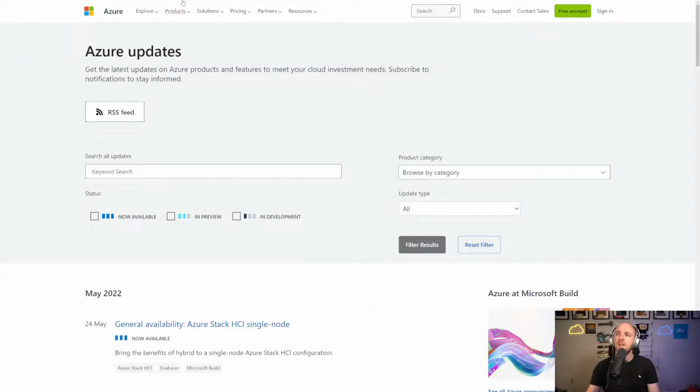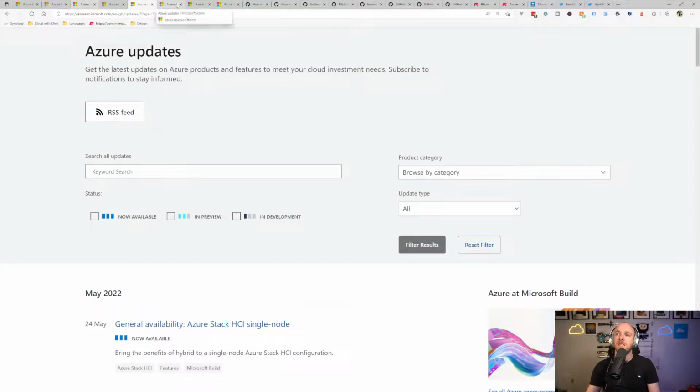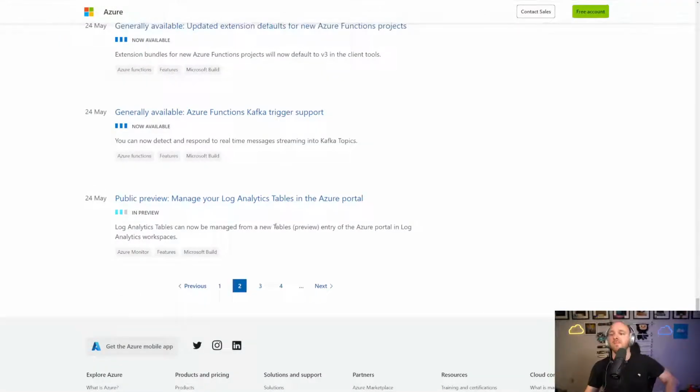Right, we'll close that one. So we've now got 2 more pages of Azure updates, I think. Yes, 2 more pages. I'm going to take a drink.